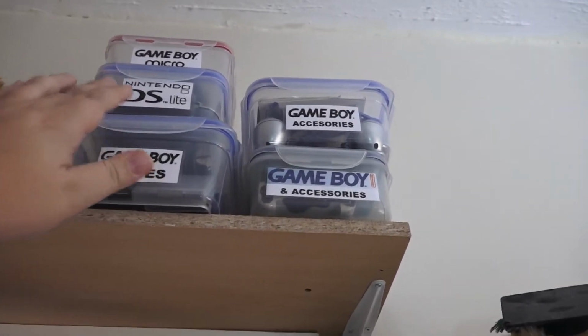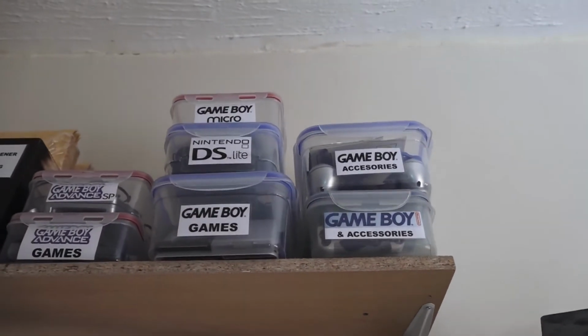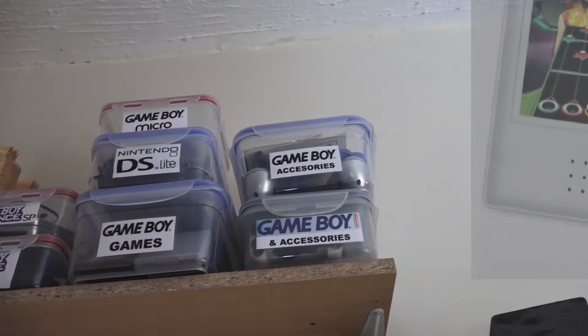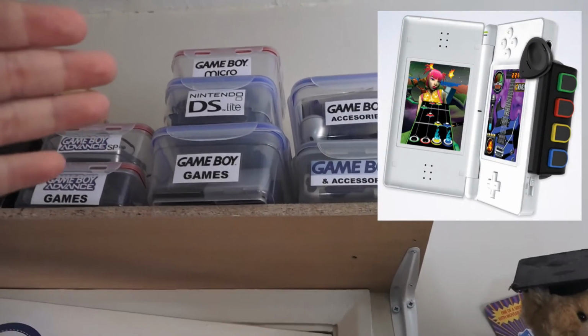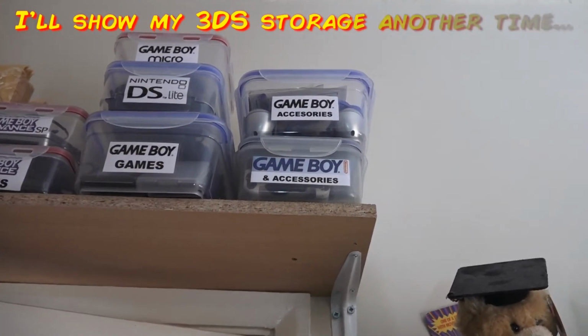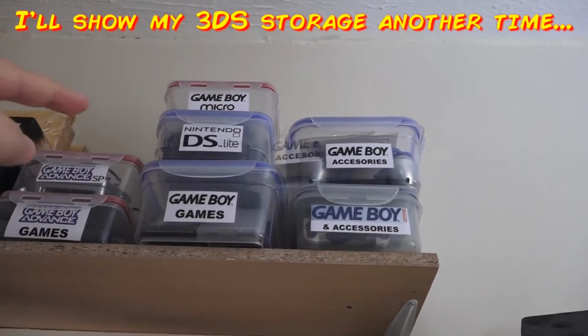The DS Lite, I've kept that because it has the Game Boy Advance adapter, and actually it plays, for example, the Guitar Hero DS game, which the 3DS certainly can't, so that's why I've kept that. But I don't play it that often, but when I do want to play it, I know where it is.